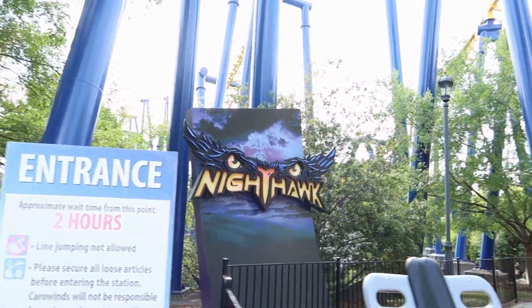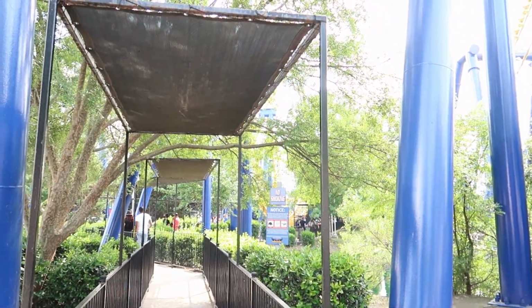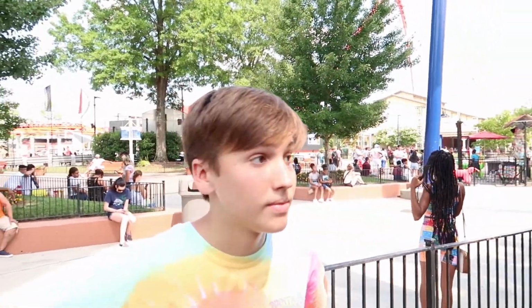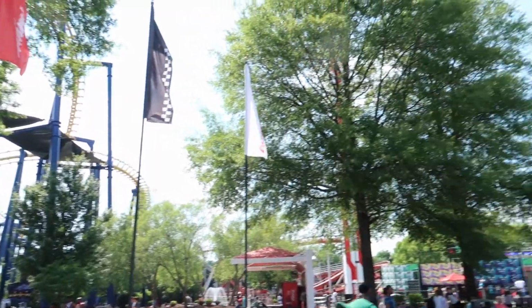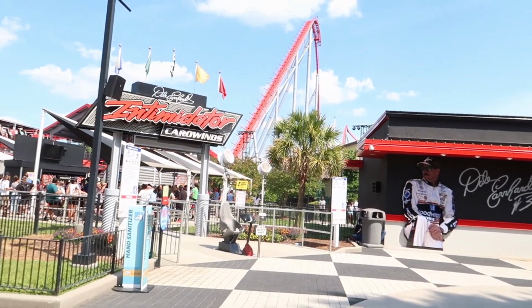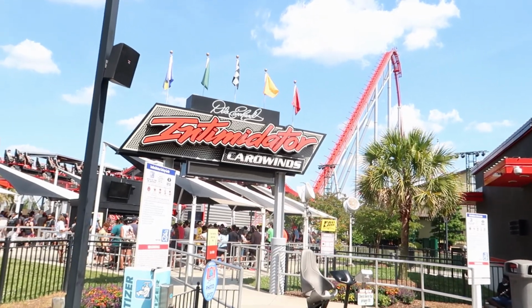So let's go check out the wait time. Nighthawk, wait time from this point, 2 hours. Oh my gosh, and the line isn't that far in. I don't know, what do you think? I say we go back to the Sky Coaster and do it. Yeah, I know that's a little too long for Nighthawk, but right next door is Intimidator, not to be confused with the Intimidator 305 coaster at Kings Dominion in Doswell, Virginia.